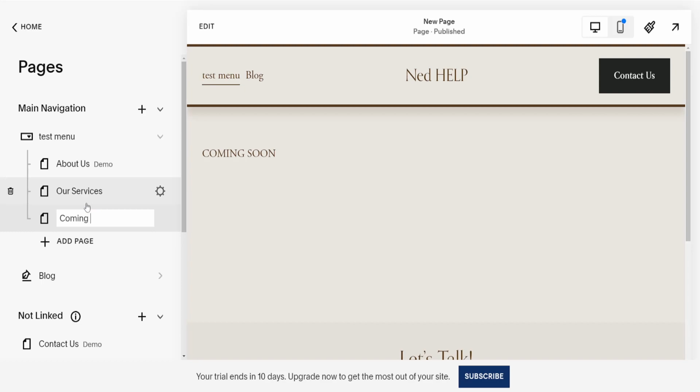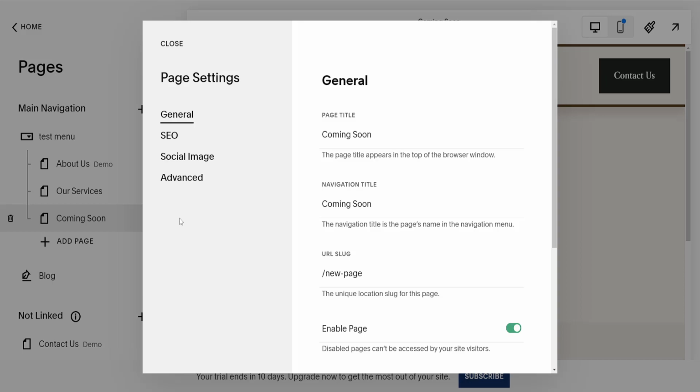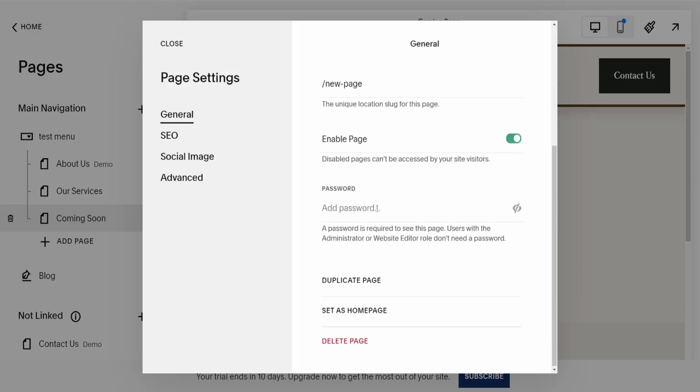And the most important part here is actually hovering over your coming soon page and then clicking on this sun icon. And if we scroll all the way down, you will see this option to set as a home page. So now if people enter our Squarespace website, they will first see our coming soon page. So that's how you do it.